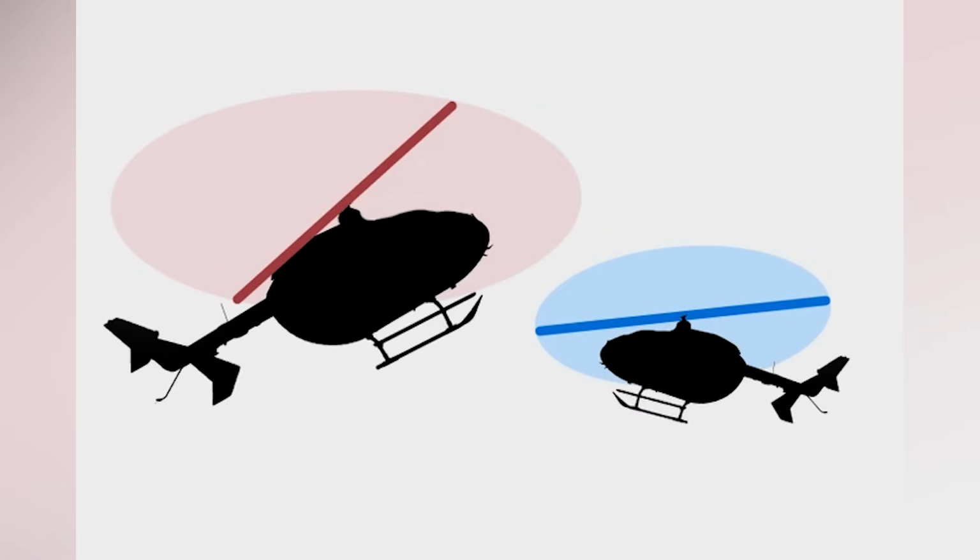Which plane actually has a bigger propeller, like the line on top? The red one or the blue one? Which one's line is bigger? Comment down below, red or blue? That way I know which one you think is bigger. I'll then go to reveal the answer of which one is bigger, red or blue. So right now, comment down below, red or blue.